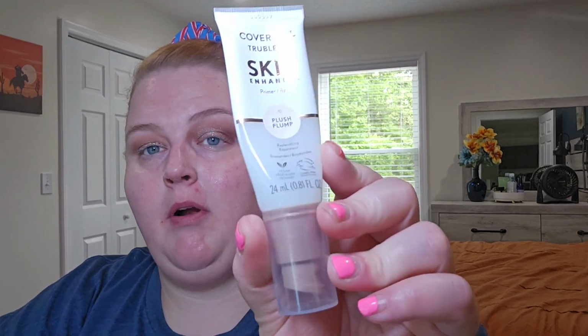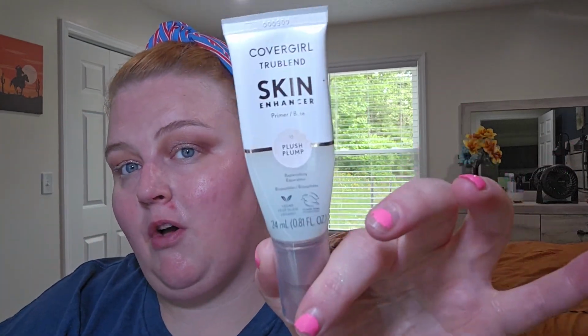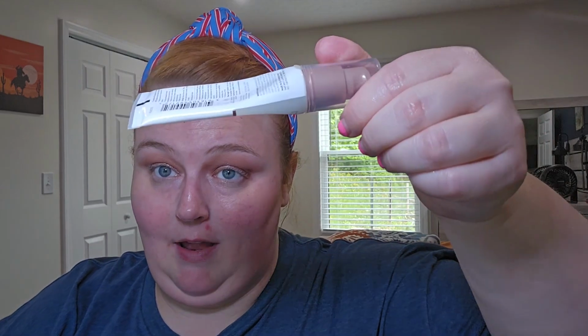I got that in my eyeball. Ow. So this is the one I was talking about, the actual Lash Princess primer. While waiting on that, I'm also going to put on some of the CoverGirl True Blend Skin Enhancer Plush Plump Primer. Let that continue to soak in while we move along here. I really love this in combination with the LA Girl Primer Spray. I'll spray my face with this, and then while it's a little bit damp, I'll go in with this primer. I really do like it, if you can tell.